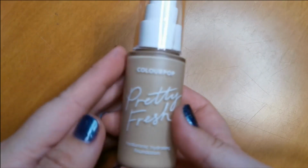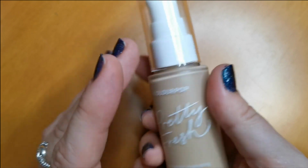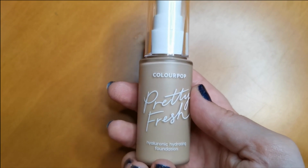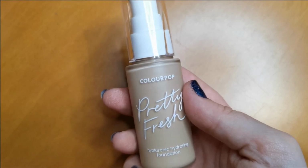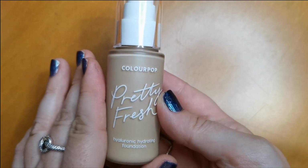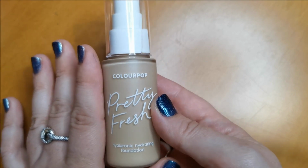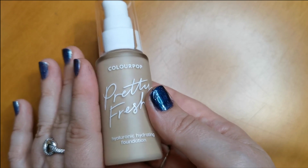Okay, moving on. How well are we doing here? I'm not doing too bad. So next up is the Colourpop Pretty Fresh Hyaluronic Hydrating Foundation. I really like this. I do need to go in with a really light hand. More than likely, it would be amazing put on with a sponge. I do need to think, before filming, to dampen my beauty blenders, because then I might actually remember to use them. But as long as it is applied with a lighter hand, it looks beautiful. If you go in heavy, it looks cakey. But I definitely want to keep a hold of this. I love it. It's staying.